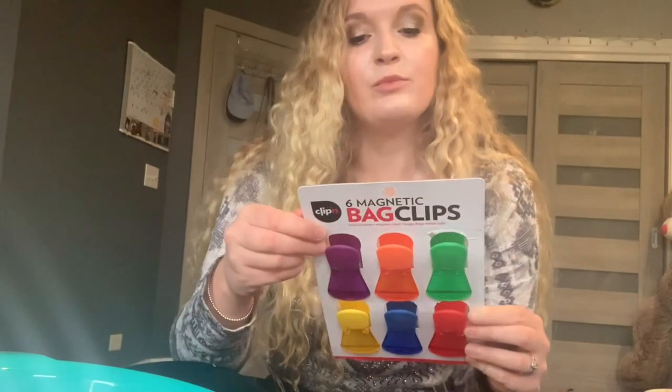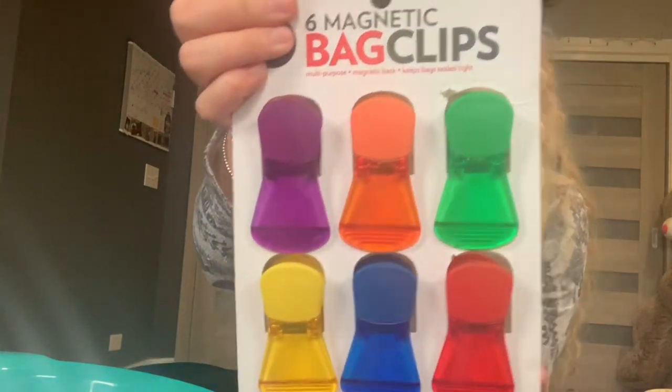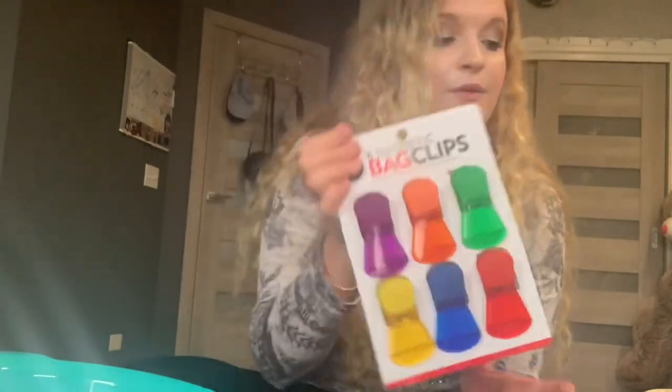I didn't get this all in one trip, by the way. This is stuff I've been getting over time. Just building it up. But yeah, those. I like these colors as well. I think they're really cute. I think that's it for bag clips.